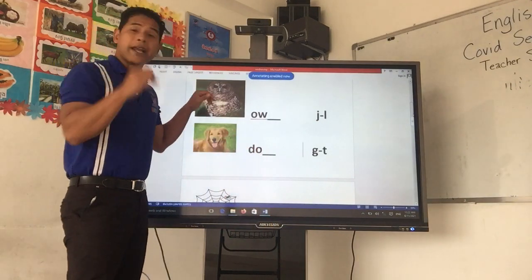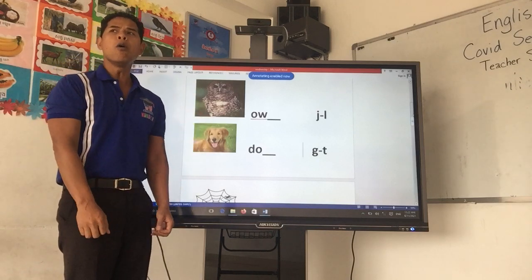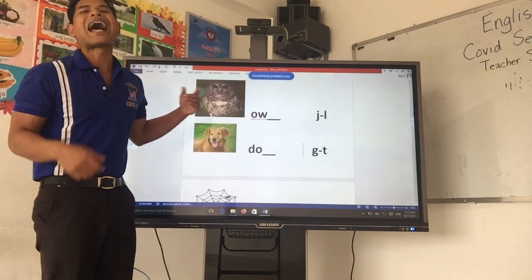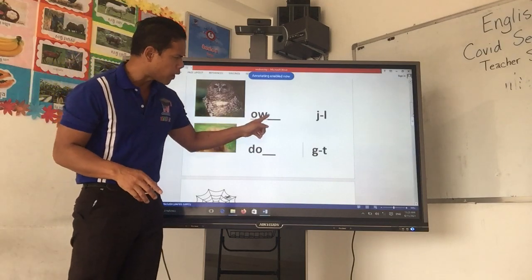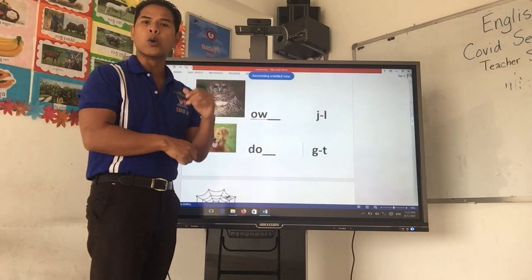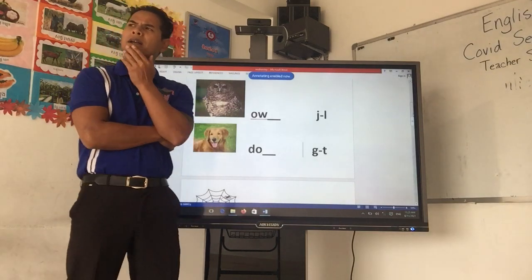This one. It is a bird. Usually it comes out at nighttime. It sits on top of a tree and it goes, whoo, whoo. It is called an owl. Yes, owl. So, owl. O, W, what? Which one do you hear, the J or the L? Owl. L. So which one makes the L sound?